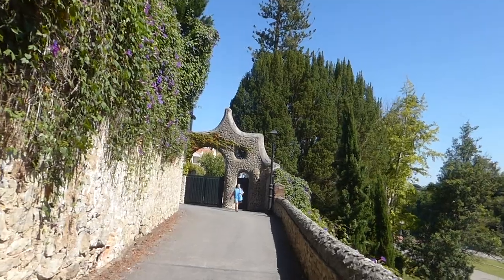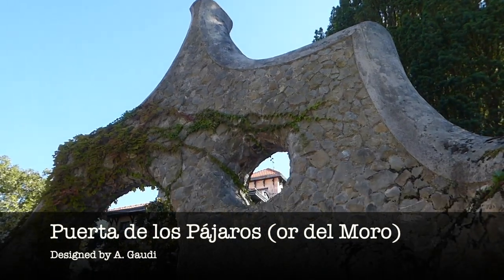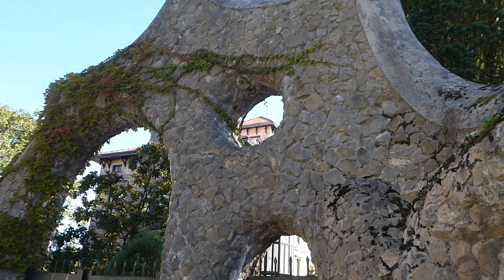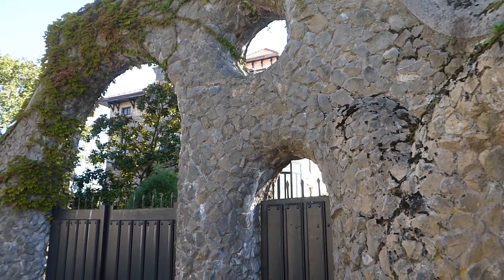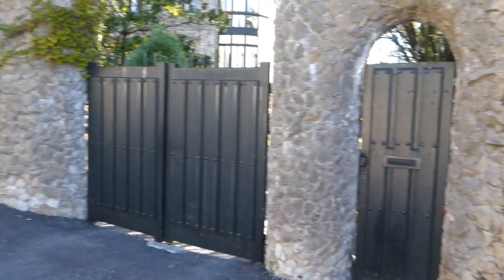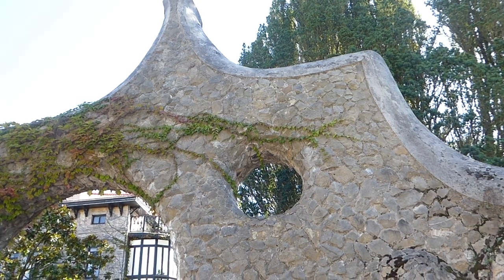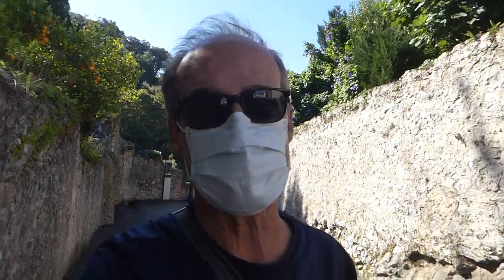Here are the gates designed by Gaudí. Puerta de los Pájaros, constructed in 1900, Antonio Gaudí. Beautiful private home behind it. An opening for people, an opening for cars, and an opening for birds. And that's right next to where we parked, so that parking lot's about as ideal as it gets. Free public parking if you get here fairly early, I guess.